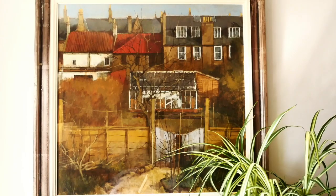So my dad's name is George Gilbert. He was born in 1939 in Glasgow, where he grew up. Last year he turned 80. He's still painting now and exhibiting work, although obviously galleries are closed at the moment. He was born into a working class family. No one in his family had ever done anything like paint for a living before.